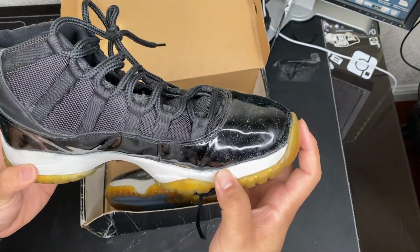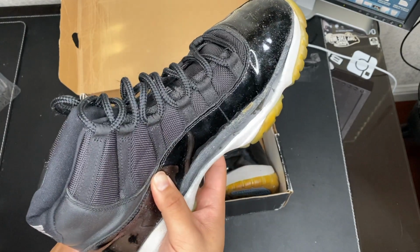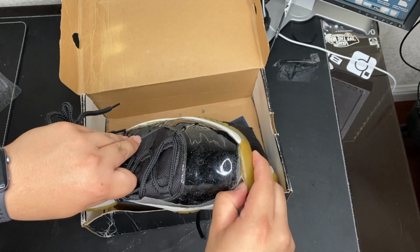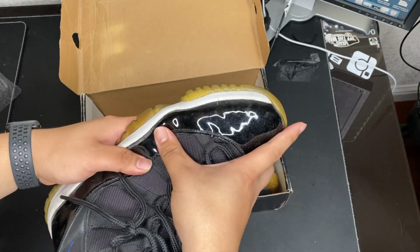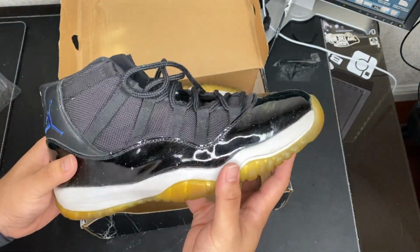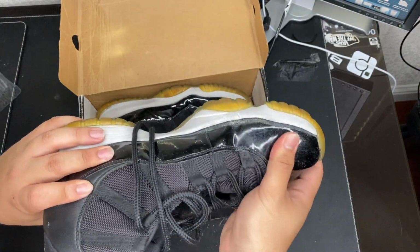These held up a little bit better than the Concords, but you can see here there's massive separation on the sides. They're not completely off yet, but all the glue is dried up. All the dry glue is all around my room right now. We're definitely going to get these looking right real soon, guys. Sometimes yellow soles just look so good, and these are one of those rare occasions.